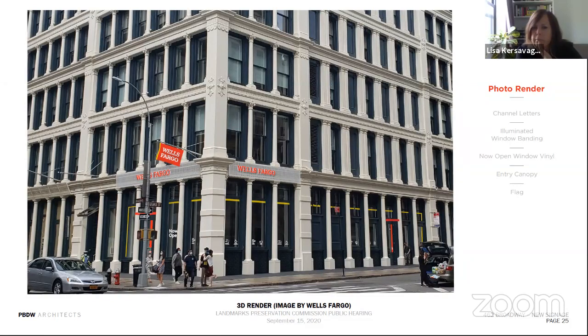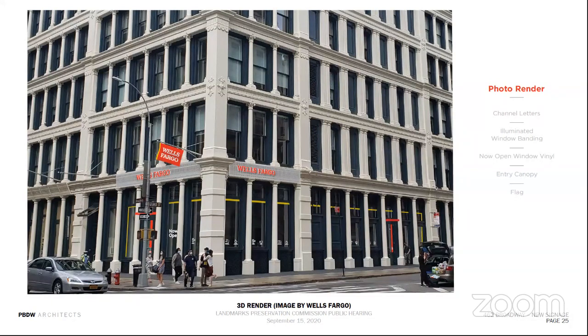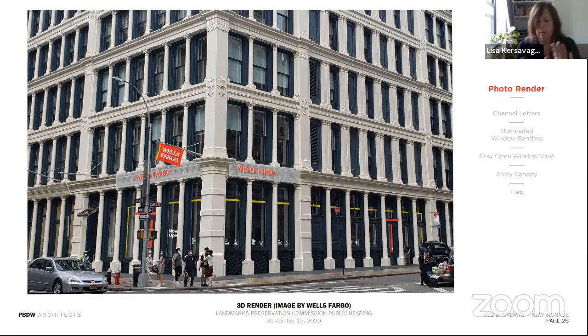Finally, a question about the flag. Flag poles are mentioned in the master plan, but flags are not. No flags were brought to the community board. So we're not clear what the flags are. Again, I just take you back to Mr. Smith's comment that the building itself is the story here, and the less obscuring, the less branding that's screaming at you, the better. Thank you very much for your time.